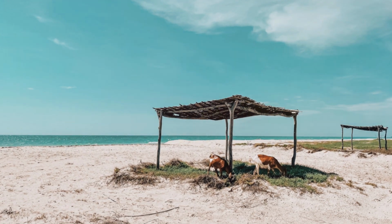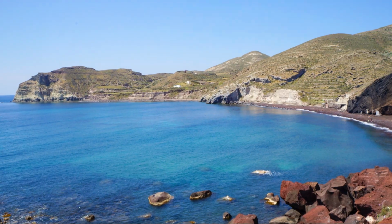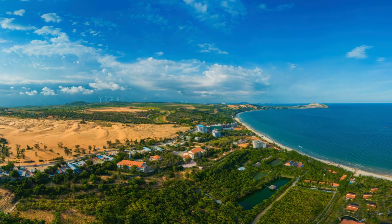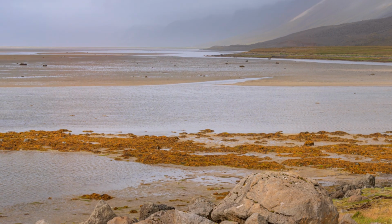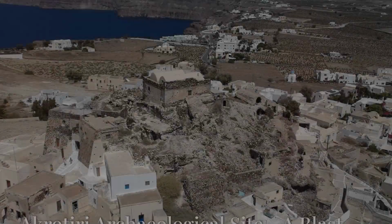Oh, and one more thing. If you're lucky, you might even spot some goats roaming around the cliffs. They seem to love the view as much as we do. So if you're looking for a unique beach experience that's sure to impress, be sure to add Red Beach to your Santorini itinerary. Just be prepared to be wowed by Mother Nature's artistic side.